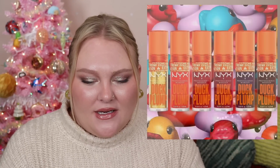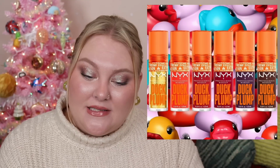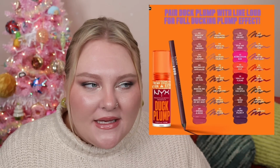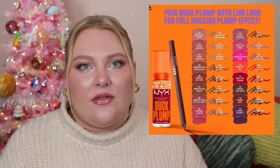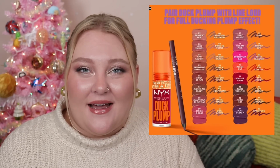This is from NYX and it's the Duck Plump High Gloss Pigment Lip. 17 shades. It says extreme plumping sensations. Okay, plumping's back, baby. Everything has a plumping effect to it lately, and I'm not mad about it. I kind of love it, you know?